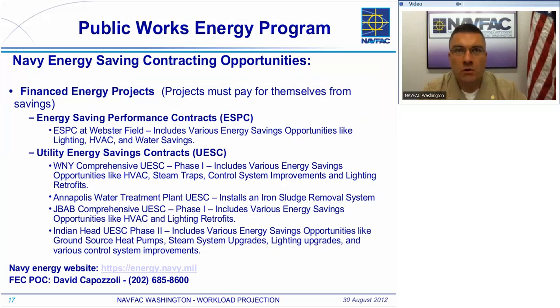For the Public Works Energy Program, the projects we all listed earlier were ones where we will be using money obtained through appropriated amounts or rate amounts to pay for. These projects listed here are contract vehicles, just to give you an idea. These are financed energy projects. We have the ESPC contracts, which we have one of those ongoing at Webster Field. And then we also have the utility energy savings contracts, and you see a few of those listed up there. The interesting thing about these projects is they are paid for via their savings and how they're financed.